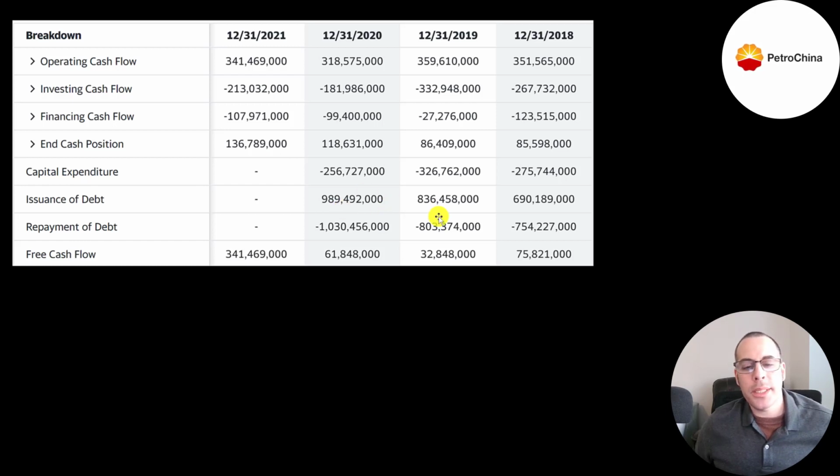And they seem to issue a similar amount of debt as they pay down each year. They do have a lot of free cash flow remaining after the CapEx spend, so they do pay a pretty high dividend. Obviously, this free cash flow number is incorrect because it doesn't take into account their CapEx spend in 2021.